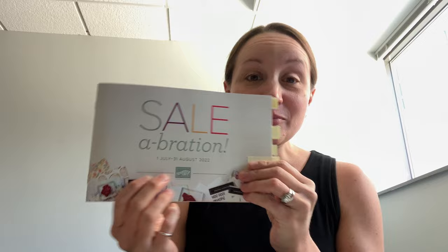So let's get started. The Sale-A-Bration catalog. If you haven't already seen this, I will link to the PDFs for both these catalogs so that you can see them. And if you go to stampinup.com, you'll see all the product there as well. There should be a tab just for Sale-A-Bration, probably even a tab for the new mini catalog product, or else it'll all just be mixed in with the different types of product you might be searching for.